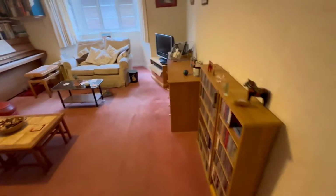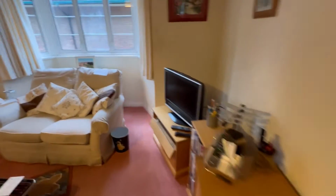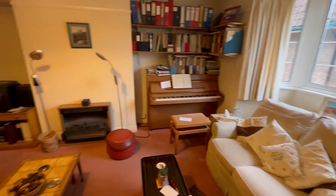Everything needs to go. Besides, luckily, the sofas and that piano you see there in the corner, that was staying. So, considering we're on the first floor flat, I was pretty pleased with that. But this is today's job, and let's get going.